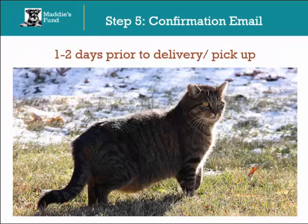The final step, while not required, is highly recommended, as it is a great customer service tool and helps to keep an adopter happy. It also assures everything is still on track. 1 or 2 days before delivery or adopter pickup, send a confirmation email reminding them of the day and time. Also, take this opportunity to remind the adopter again that the cat should be confined and should continue to be confined for a minimum of 2 weeks, preferably to 4.